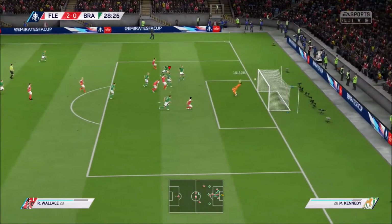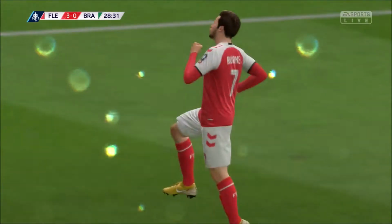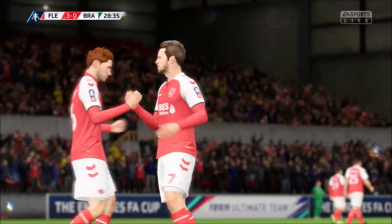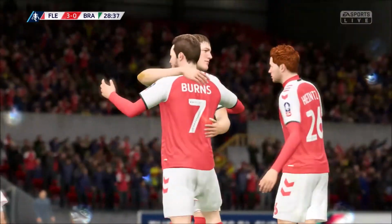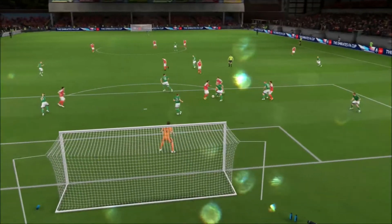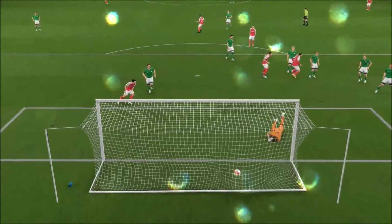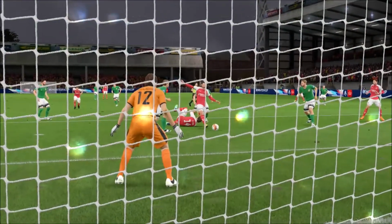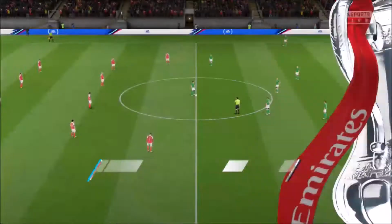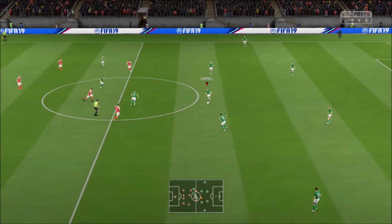Come on, get it clear. Oh my word, we're getting hammered. Wow, Fleetwood have really just come out all guns blazing. Every time we got the tackle and just try to get the ball out, it's me just trying to play the short pass rather than just blitzing and putting my foot through it. But still, they're ripping us to shreds here today. 3-0 down in under half an hour. Easily our worst appearance so far.